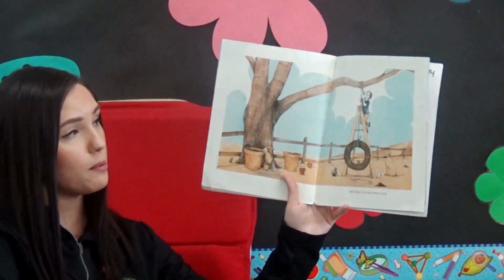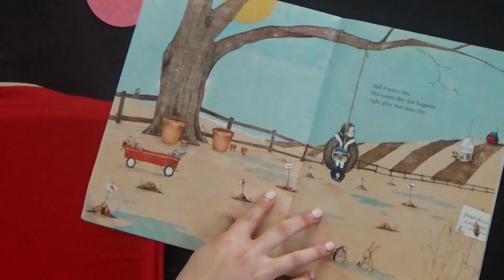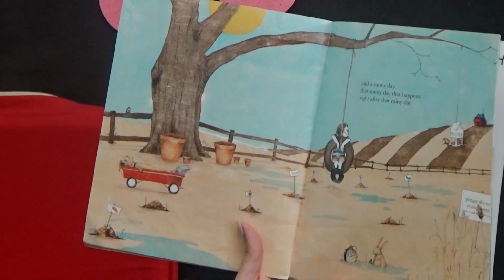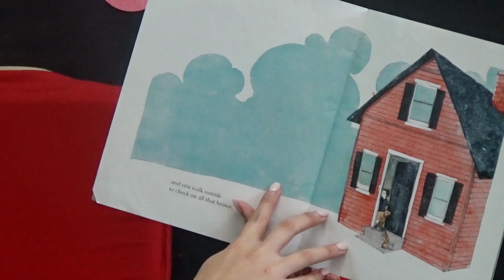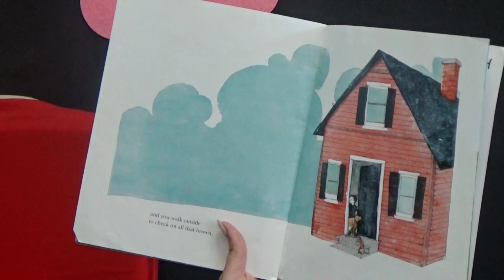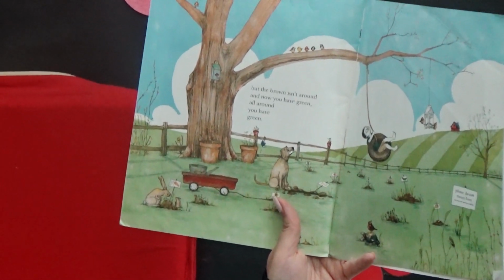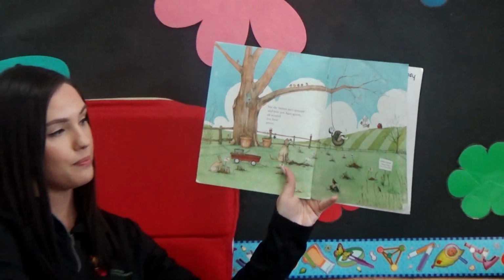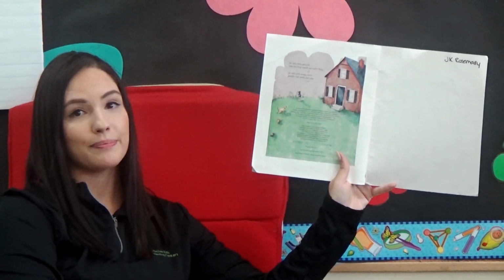And then it's one more week. And a sunny day, that sunny day that happens right after a rainy day. And you walk outside to check on all that brown. But the brown isn't around, and now you have green. All around, you have green. And then it is spring. The end.